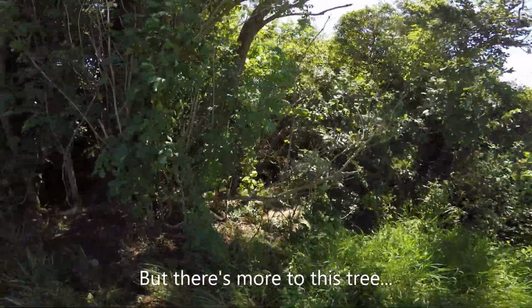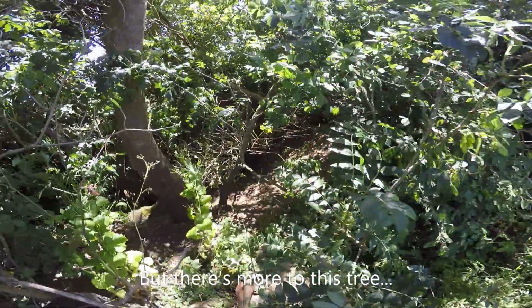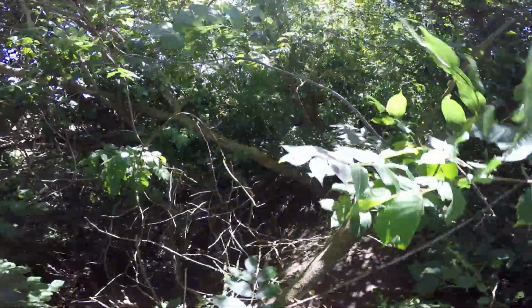Absolutely enormous. Oh God, I refuse tipping here. But that's been done for decade upon decade upon decade. And we might be able to get through here. That's a separate tree.